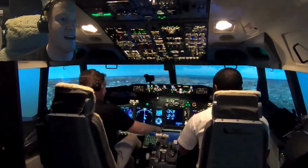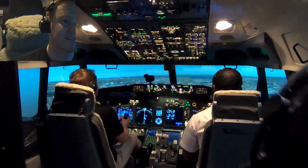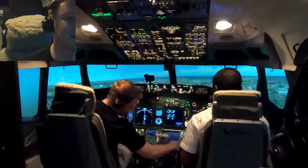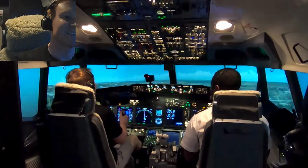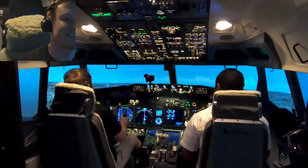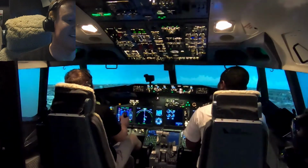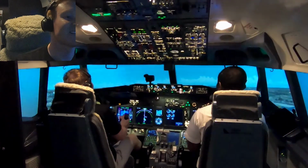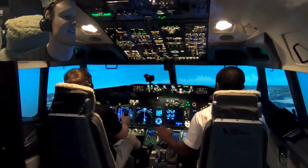Yeah, because it's a touch and go. That's it. Okay. All right, speed below 175, flaps 30. Flaps 30. That's it. There we go. Coming up, glide slope, that's it. Glide slope. Correcting. There we go. Four reds. That's it. Holding that attitude. Just holding that attitude. And there we go. Perfect.